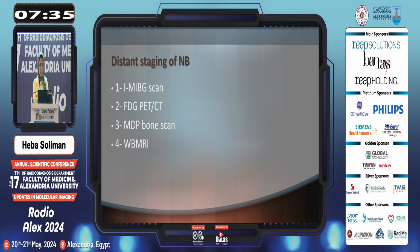The gold standard in the radiological studies is the iodine MIBG scan. If unavailable or in MIBG negative neuroblastoma, FDG PET-CT is an alternative. MDP bone scan, however, is no longer recommended, especially in pediatric patients, because of its low sensitivity and specificity. And lastly, whole body MRI.